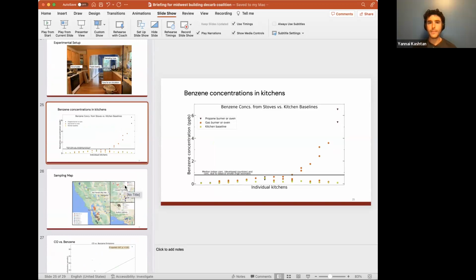Yeah, so if you all can see, I'm pulling up a plot that shows concentrations we measured in different kitchens. Now there are a lot of factors that go into concentrations apart from just the emission rate, the size of the kitchen, etc. But this gives you a sense. And as you can see, different stoves emit different amounts of benzene, and benzene is a product of partial combustion.